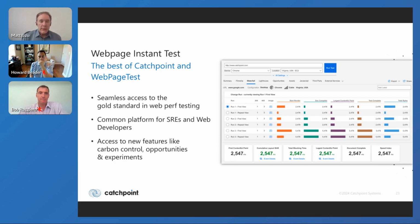A couple of the capabilities that we're very excited about that web page test offers, like opportunities and experiments and carbon control to see the carbon footprint of a web page. Those are coming in an upcoming release. So stay tuned. They'll be available soon.